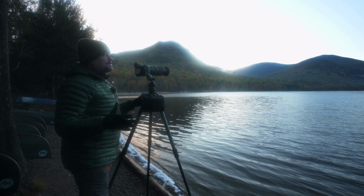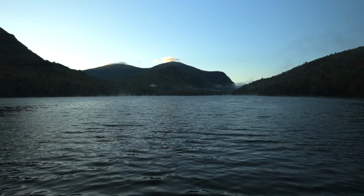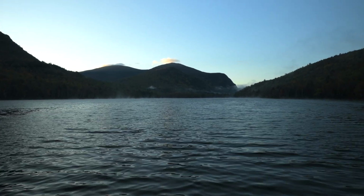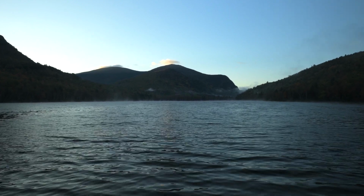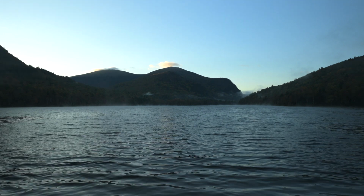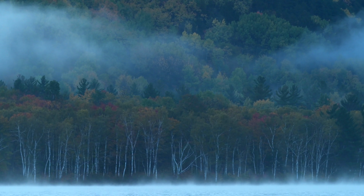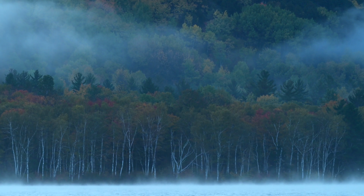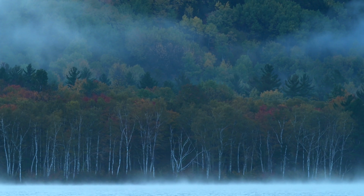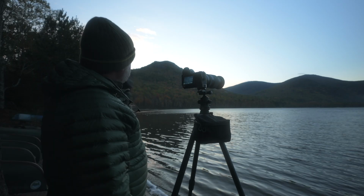So I've been watching this crazy inversion happen. Now let's see if I can give you an idea of what I'm seeing here. All this fog is coming from the other pond, and it's just lovely. And the sky did almost nothing this morning so far. You see above me, it's just pretty much bright blue.